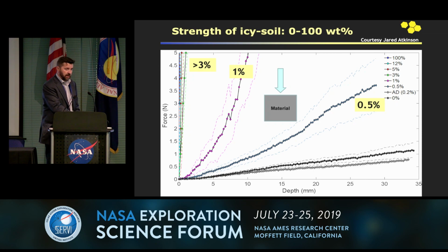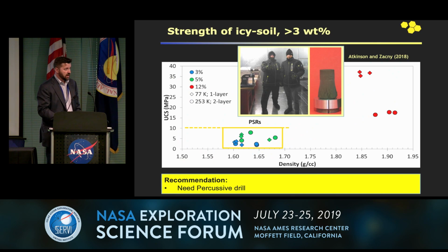If you zoom in to the material that's above 3%, this is what you get. On the y-axis, you have strength in MPa. On the x-axis, you have density, and then you have a couple of data points for different water content and also temperature. Bottom line is anything that's in PSR is going to be very strong unless water is a separate phase from regolith. So if water is like sugar and regolith is like coffee beans and they're not sintered together, it's not a problem. But if they are sintered together, it's going to be extremely strong.